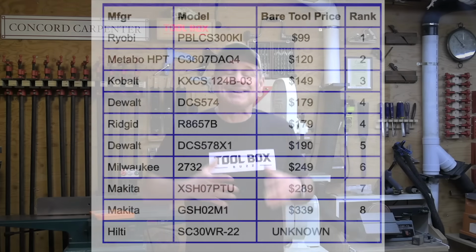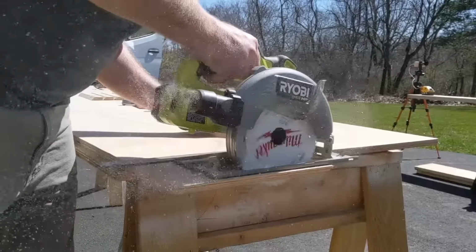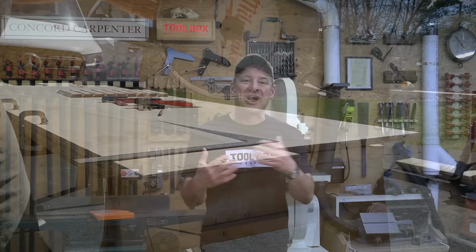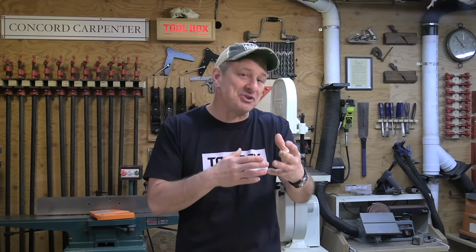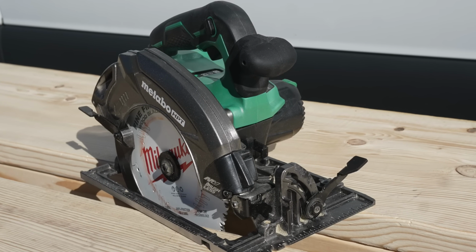The Ryobi costs $99, available only at Home Depot and online. The Ryobi positions itself as a pro-featured tool brand that is attractively priced to DIYers and serious enthusiasts, and obviously some pro users do it. Coming in $20 more was the Metabo HPT, followed by the Cobalt at $50 more.